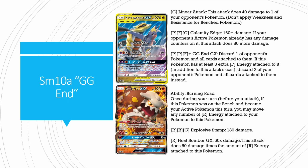Its GX attack for 2 Psychic and a Fighting just says GG End GX. Discard one of your opponent's Pokemon and all cards attached to them. If this Pokemon has at least 3 extra fighting energy attached in addition to its attack cost, discard 2 of your opponent's Pokemon and all cards attached to them instead. There's some pretty wacky win conditions you can make out of this if you do some Cyrus plays and other random shenanigans here and there. Similar to how we've seen Plea GX end up closing out games in strange board states. You've seen those highlight reel moments.